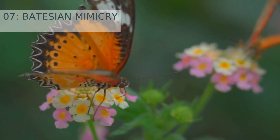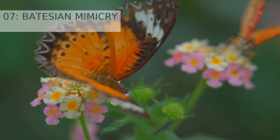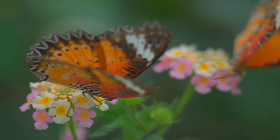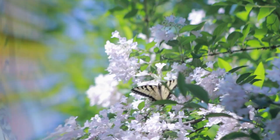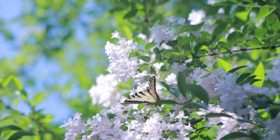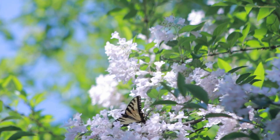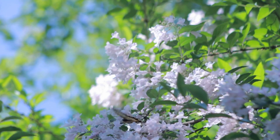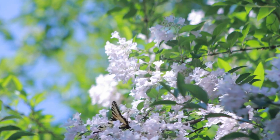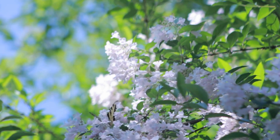Number 7. Batesian mimicry. Batesian mimicry is a type of defensive mimicry where a harmless species of animal mimics the warning signals of a harmful species. This type of mimicry is named after the evolutionary biologist Henry Walter Bates. It occurs when a harmless species gains protection from predation by mimicking the warning signals of a harmful species. This type of mimicry can be seen in many species of butterflies, where a harmless species has evolved to mimic the warning signals of a more dangerous species.